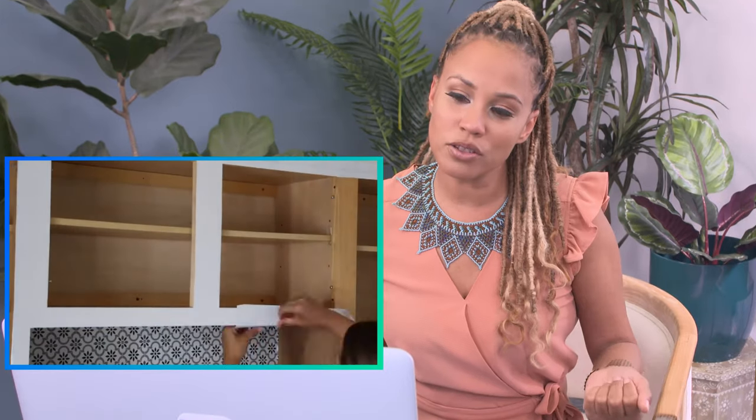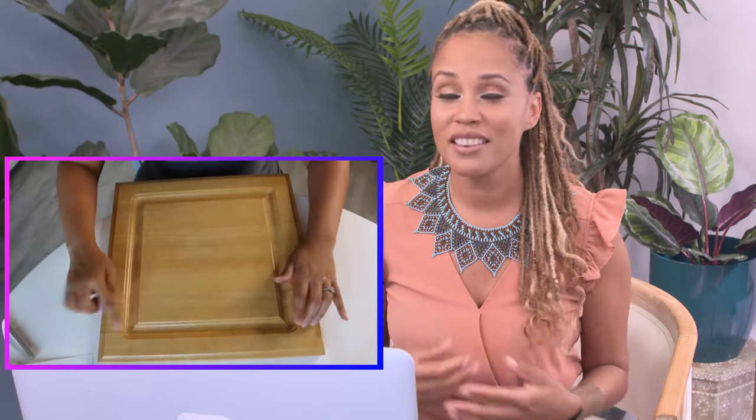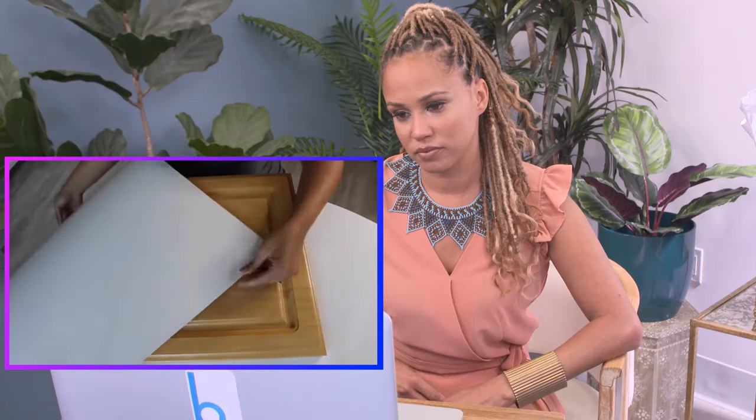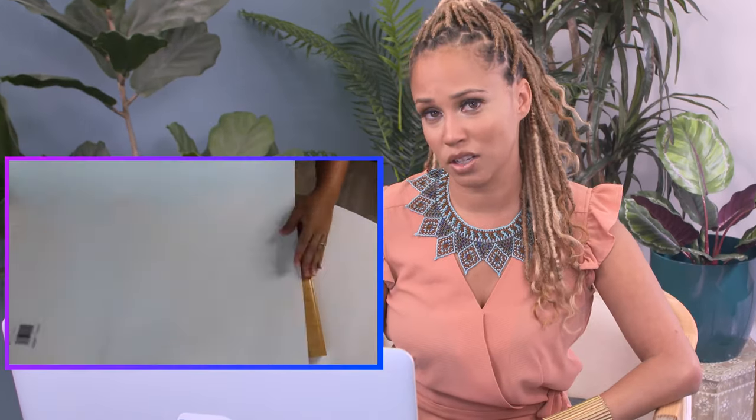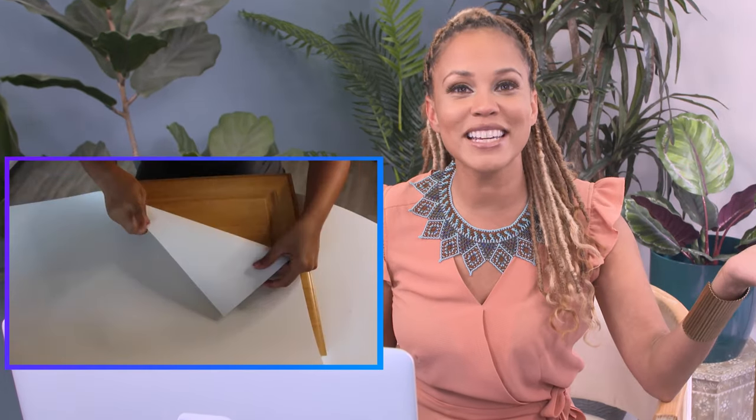I feel like if you're in a rental and you paint the cabinets white, as long as you get permission, they really appreciate the upgrades. Now for the doors. Please don't tell me you're gonna sticker the doors. I went to Dollar Tree and I got these papers. She got more sticky paper.